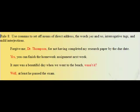Rule 8. Use commas to set off nouns of direct address, the words yes and no, interrogative tags, and mild interjections. Forgive me, Dr. Thompson, for not having completed my research paper by the due date. Yes, you can finish the homework assignment next week. It sure was a beautiful day when we went to the beach, wasn't it? Well, at least he passed the exam.